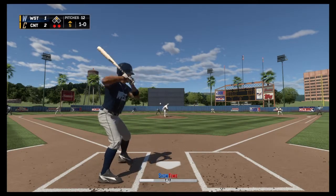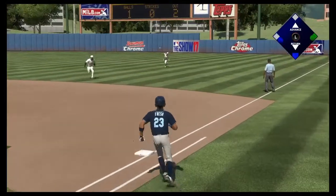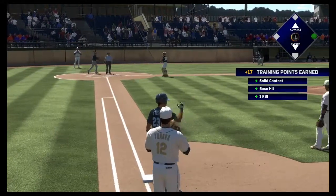Here you go. Trying to hold the lead. Here's the delivery. Liner towards second. And that's through into right field for a base hit. Mora is on his way home. And he's going to score with ease as the throw will be too late.